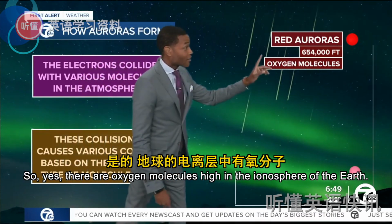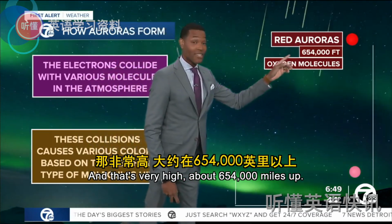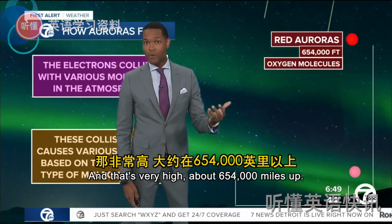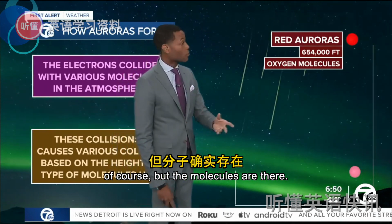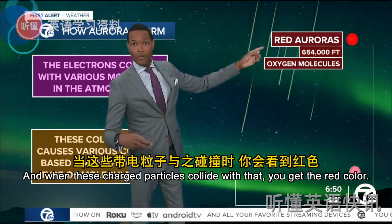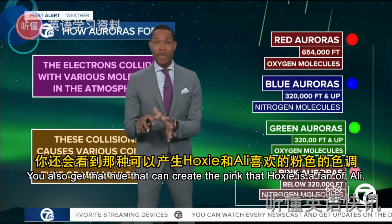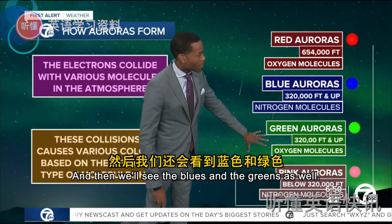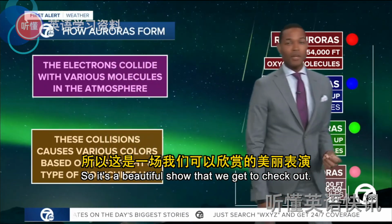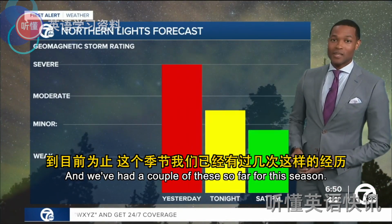So yes, there are oxygen molecules high in the ionosphere of the Earth, and that's very high, about 654,000 miles up. So it's not necessarily enough oxygen for you to breathe, of course, but the molecules are there, and when these charged particles collide with that, you get the red color. You also get that hue that can create the pink that Hoxie is a fan of, Allie. And then we'll see the blues and the greens as well. So it's a beautiful show that we get to check out, and we've had a couple of these so far for this season. And we're not done just yet.